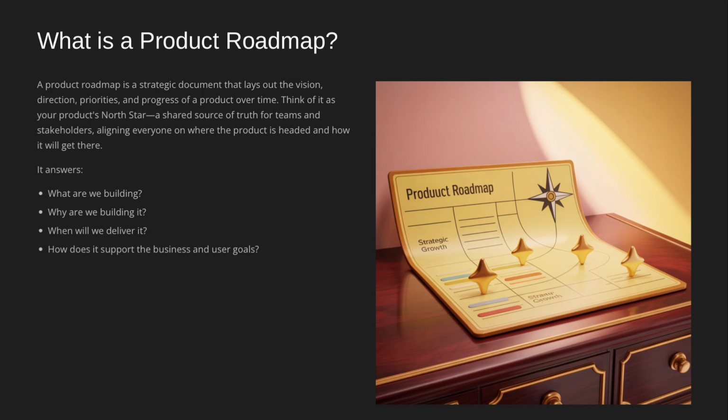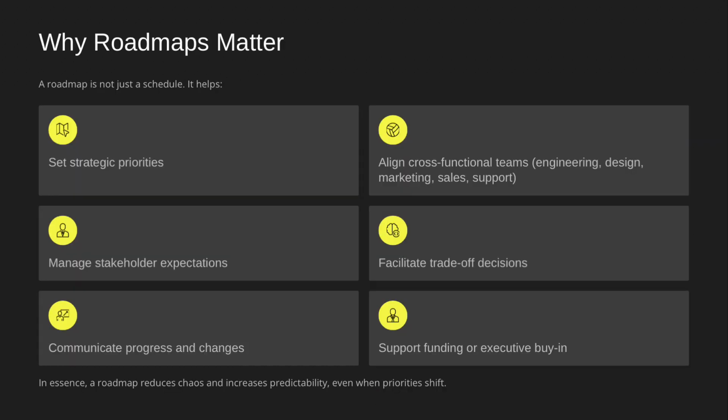And it shows why getting a handle on this tool can massively cut down on chaos and bring predictability, even when things inevitably change, when priorities shift around. Because it's not just a fixed schedule, is it? It's dynamic. A living thing. Right. It helps set strategy, get different teams like engineering, design, marketing, sales all pulling together, aligning those diverse teams, and managing stakeholder expectations, that's huge. Super important. And thinking bigger picture, a solid roadmap really helps with those tough trade-off decisions. What to do, what not to do. Exactly. It makes progress clear, helps communicate changes, and honestly, it's vital if you need funding or exec buy-in. It is the story of your product, laid out for everyone.